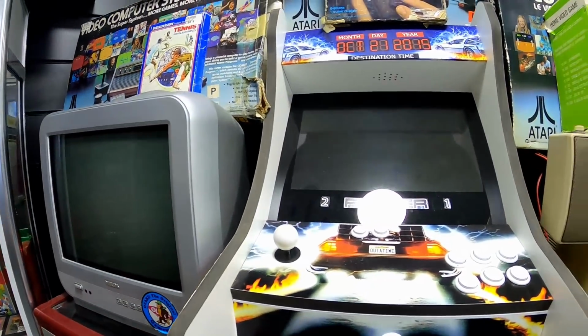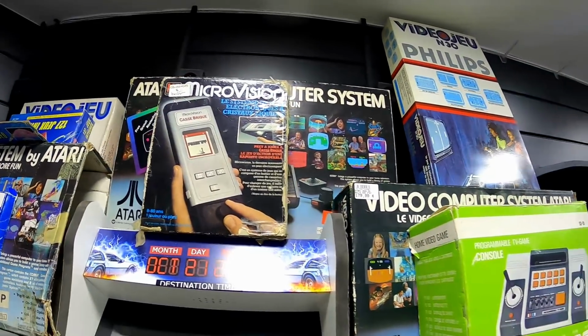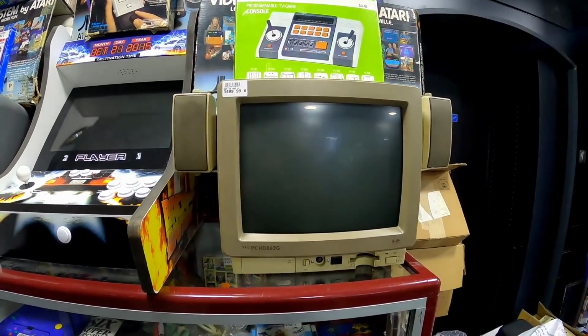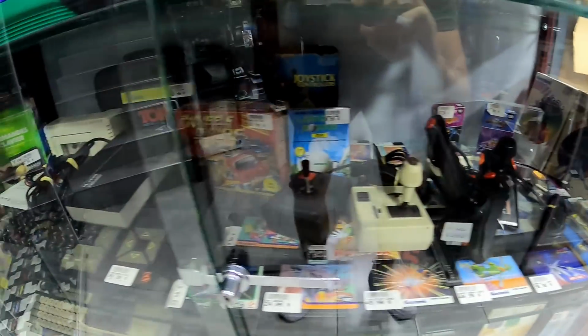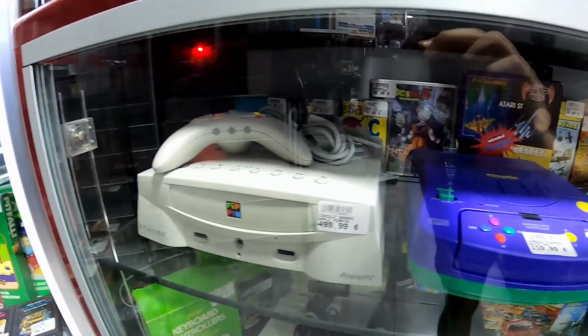But folks, check out this retro treasure trove over here. I didn't know what half this stuff was. Video computer system, microvision, this arcade cabinet here, and then this crazy monitor with the speakers. This section of the store was like stepping back in time. It had a ton of accessories down here. And then what the heck is this?